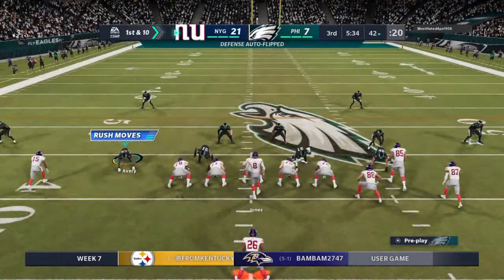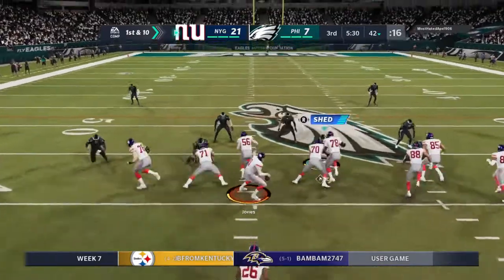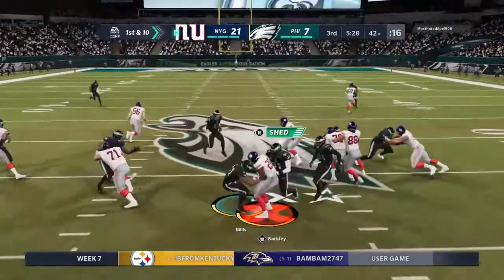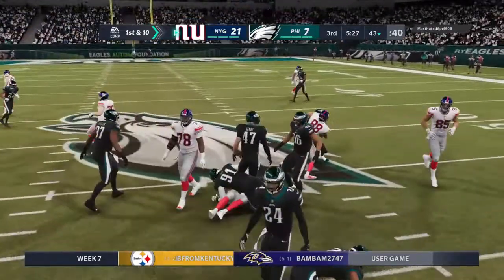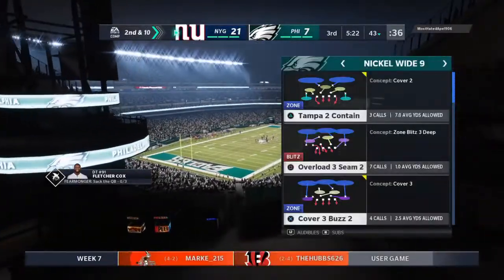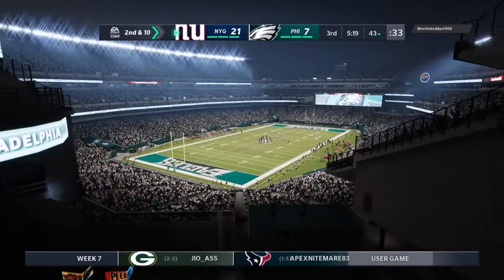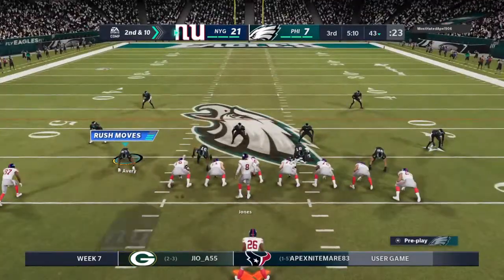One play has him up past the 40 already, and another 1st and 10. This is Barkley. And for one of the first times tonight, he's going to be held up at the line of scrimmage. Right at the line of no gain on the play. It'll be 2nd down. That time they're able to bottle him up, but he's having a really nice game.